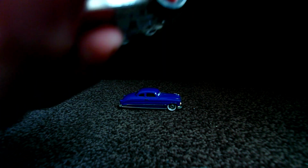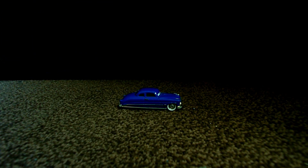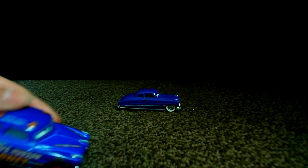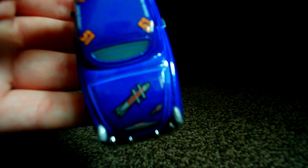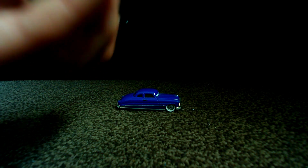Now, as you can see, twin H-Power, which I think is dual carburetors, which means he was able to mix fuel and air more efficiently. Obviously, Fabulous Hudson Hornet 51, which Cruz later took on. I've done a video of all the Dinoco races, go watch that. Now, the Hudson Hornet, which is car 51. And here's the Hornet, which is, well, car model, there we go, Hudson, you get the point.